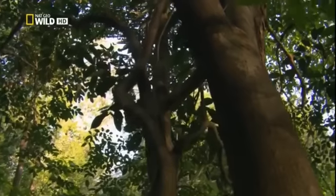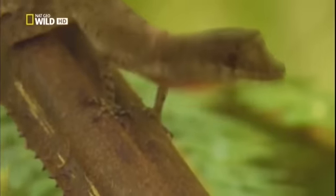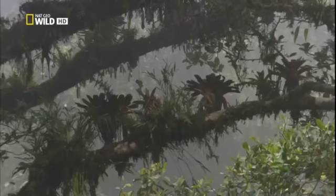And flooding an area about the size of the United Kingdom. This hothouse of biodiversity is slowly giving up its secrets.